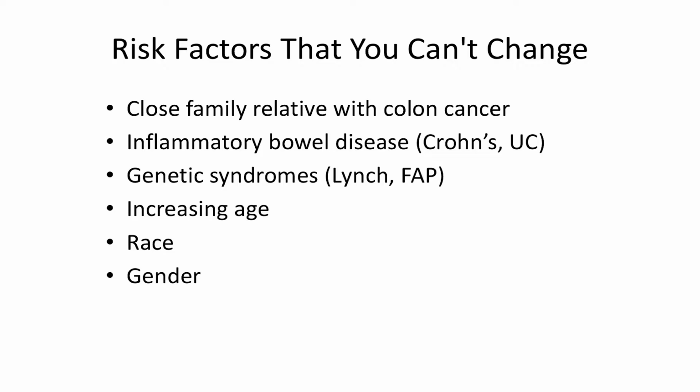Inflammatory bowel diseases such as Crohn's disease or ulcerative colitis also tend to increase your risk for colon cancer. And then there are very specific genetic syndromes such as Lynch syndrome or familial adenomatous polyposis, which is FAP. Those have high incidences of colon cancer. They're extremely high risk. As you get older, your risk increases. Obviously, you can't control that. There's a higher incidence in certain races, including African Americans. And then gender, there's a little bit of a bias toward women for colon cancer.